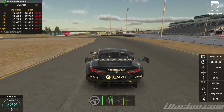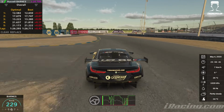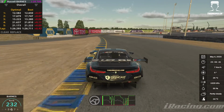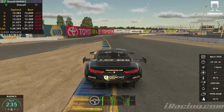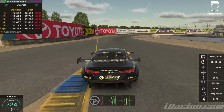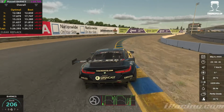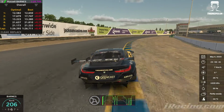We've got a really fast top gear right-hander coming up. We do need to brake a little, so we're looking for the end of the curb here. We're braking about now. We've got a car length or so, and then we're just gently trail braking in. We're turning in at the end of the curb. I took a lot of this inside curb. You don't need to take this much.